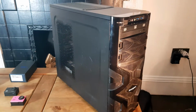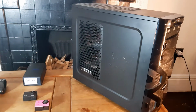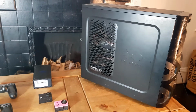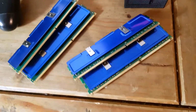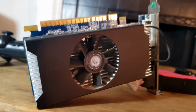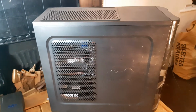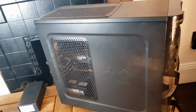If we have a look at the specs of this monstrous machine, you'll find an i5-4460 processor clocked at a monstrous 3.4 GHz, 16 gigs of Crucial 1333 MHz RAM, DDR3, that'll be, a GTX 750 Ti 2GB, all on a Gigabyte GA-B85 HD3 motherboard. I know, it just rolls off the tongue.